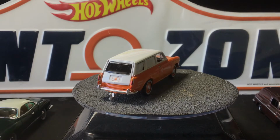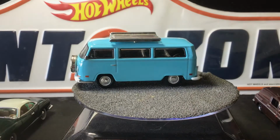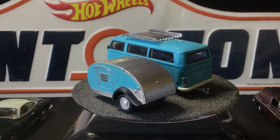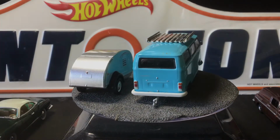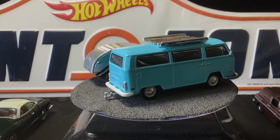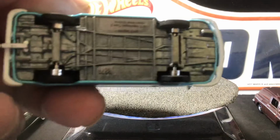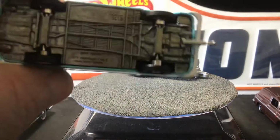And we're not going into the Volkswagen buses quite yet, but this was mixed in with these, so I thought I'd share this before I flip it over. Like a 70s Volkswagen bus with a chrome rack. It's probably M2 maybe. Green light.